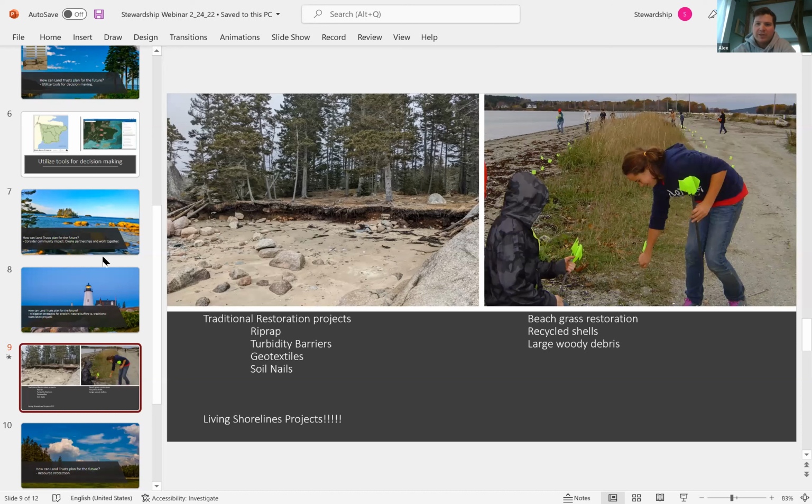But they can be very expensive and they're not resilient. In the past, riprap was a common way to battle sea level rise, but I don't consider it a restoration project really. Creating a rock buffer does not replace the native shoreline. That being said, it can still be useful in the right situation, and it might be the only project that you could do at a place like this. But other examples of traditional restoration projects include turbidity barriers, geotextiles, and soil nails.